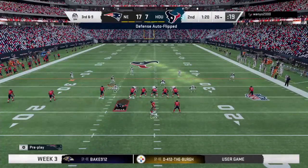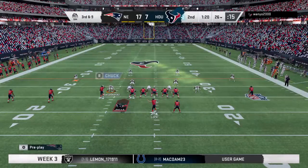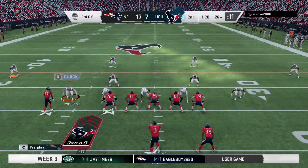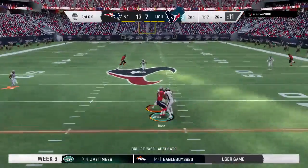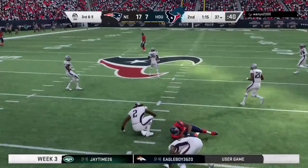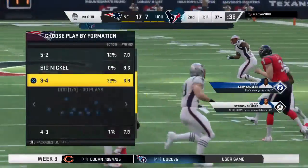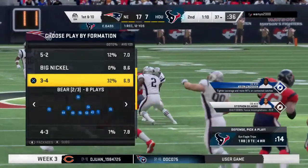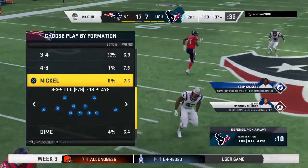Throwing his lock on 3rd down. Got his man complete over the middle. It's Bass. And they're able to get this one across the 35. That's good for a Texan 1st down, a 12-yard pickup. 1st and 10 at the 37-yard line.